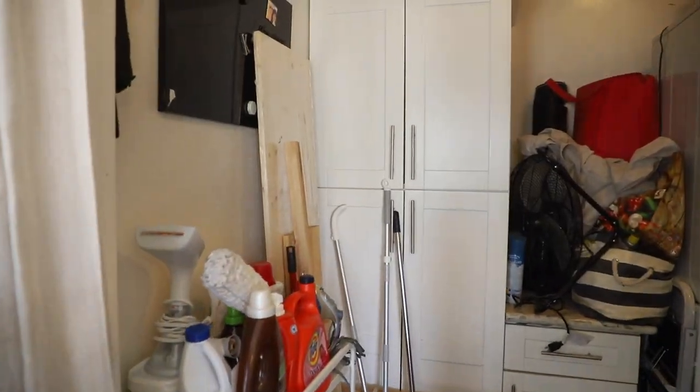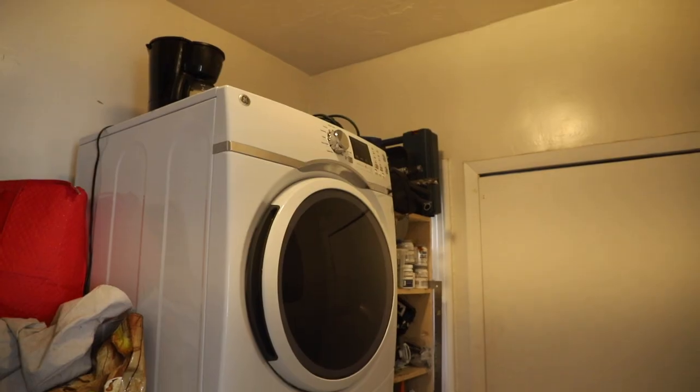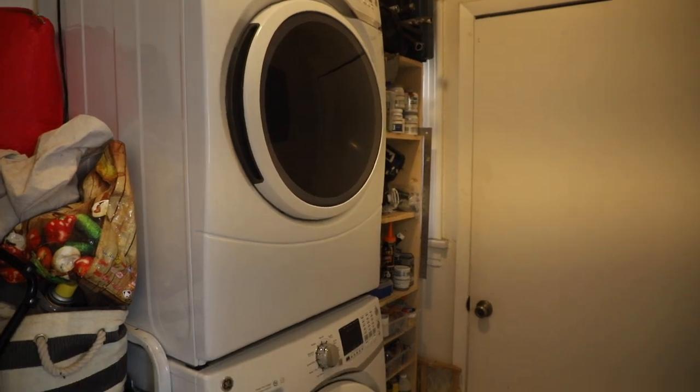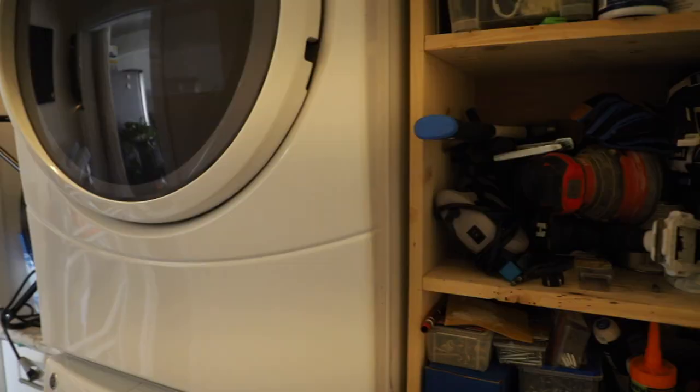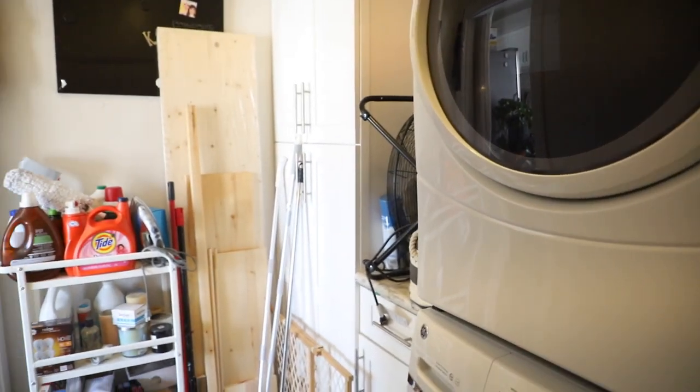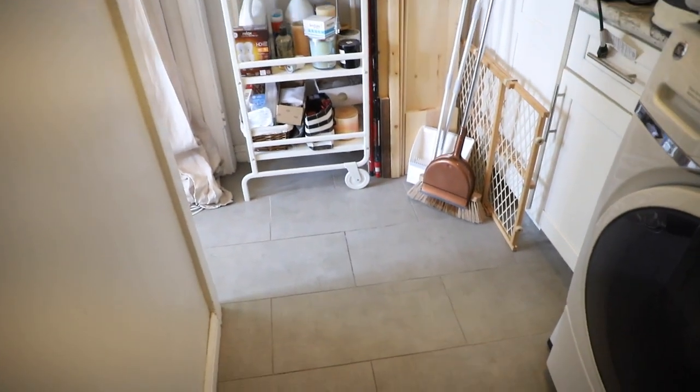It's actually a really good size laundry room. I mean, it's not super tiny. It's not huge either, but it's a really good size. It's just incredibly underutilized. Over the years that we've lived here, it's just become storage where things just get shoved. Oftentimes we're just stepping over things to get to the laundry.